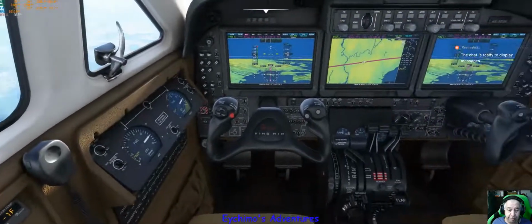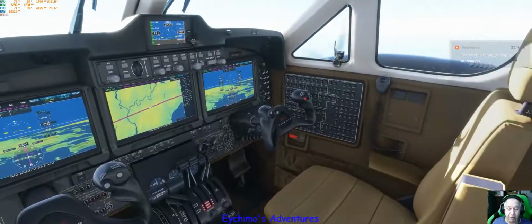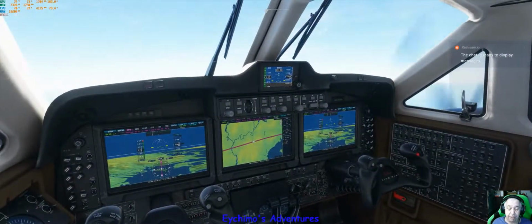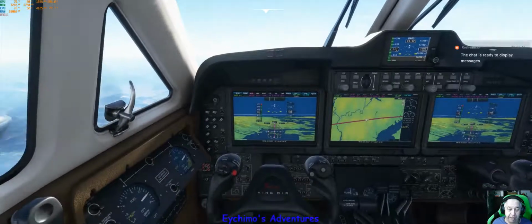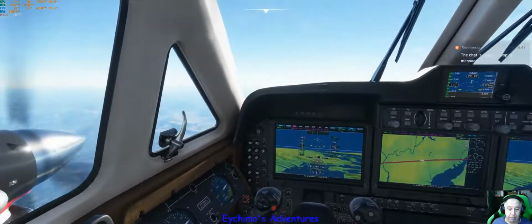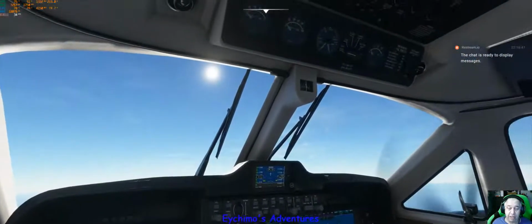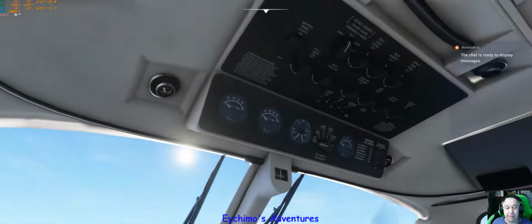But how nice and how sharp the detail is really impressive. Like I say, the cockpit looks the same basically in X-Plane. It's just not as clear and as sharp. I mean, there is a big difference. And like I say, most X-Plane planes, the compass up there, you cannot read them. I can read this one. That's how much clearer it is.